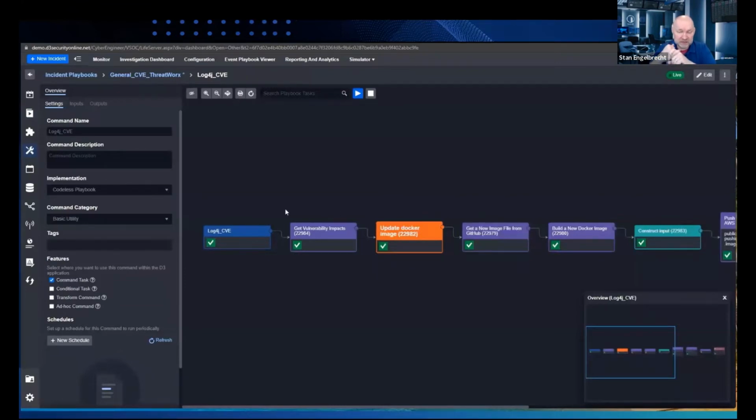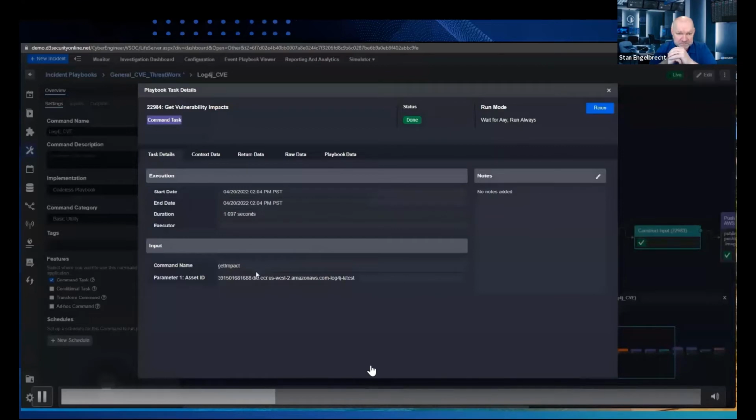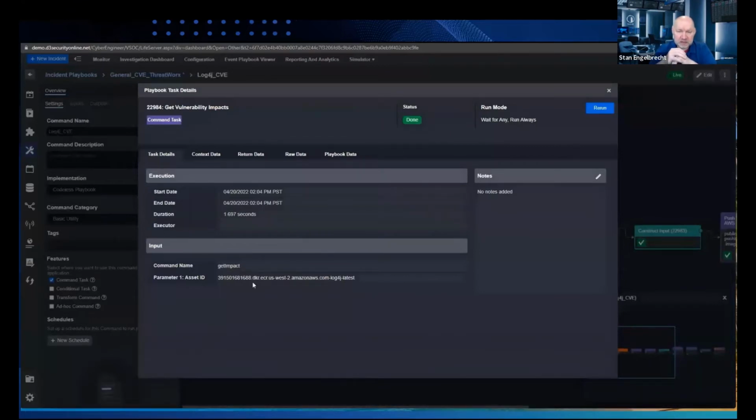So we'll be able to grab that from the Threatworx platform as well. And then we're going to move into the phase of the Docker update. What we're doing here is getting the impact. It's going to bring back all the information into this particular area. You'll likely click over into one of the data sources, but you'll be able to see all of the data sources coming back in to find out exactly what the impact assessment is on that particular item for your specific assets within your environment.